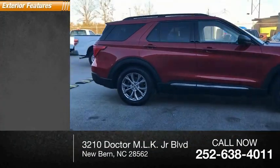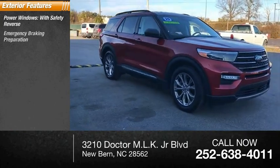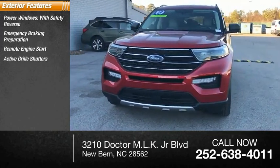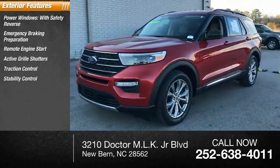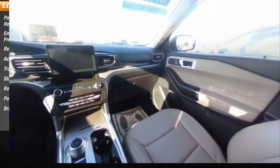Here are some of this vehicle's great options: power windows with safety reverse, emergency braking preparation, remote engine start, active grille shutters, traction control, stability control, roll stability control, power brakes, braking assist.